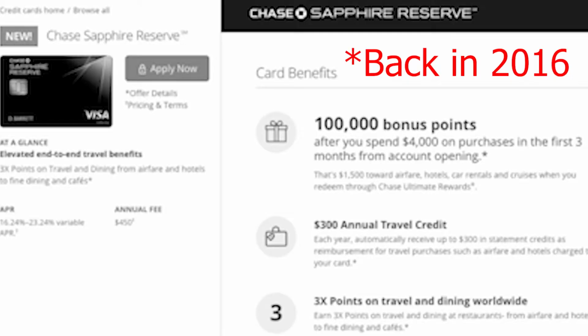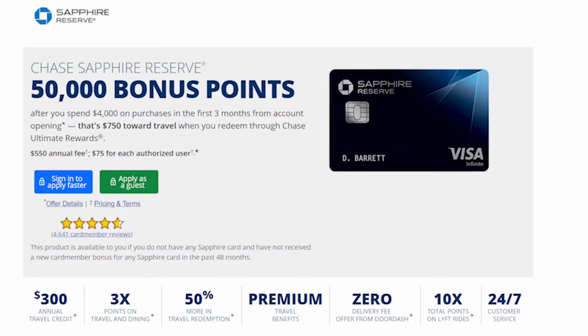So what comes to mind is the other crazy sign-up bonus that we saw for the Chase Sapphire Preferred back when the card was first launched, 100,000 points when you meet the minimum spend in the first 3 months. And that offer hasn't come back. We've seen this card float anywhere from 40 to 60,000 and it's sitting right at 50,000 points right now. So this bonus even surpasses the more premium, more expensive Sapphire Reserve card.